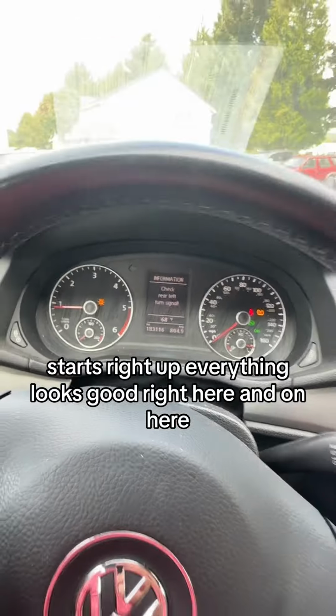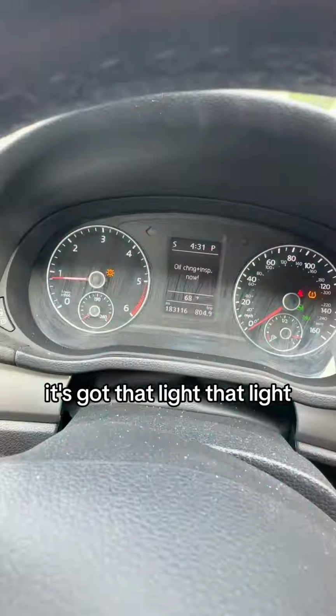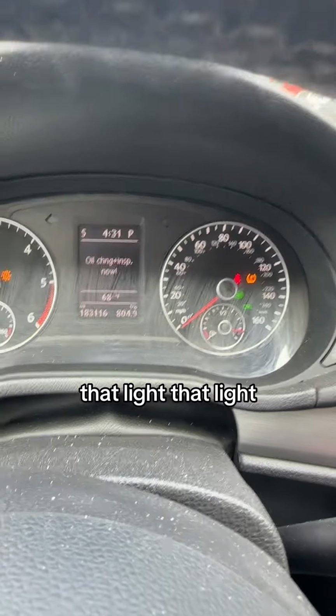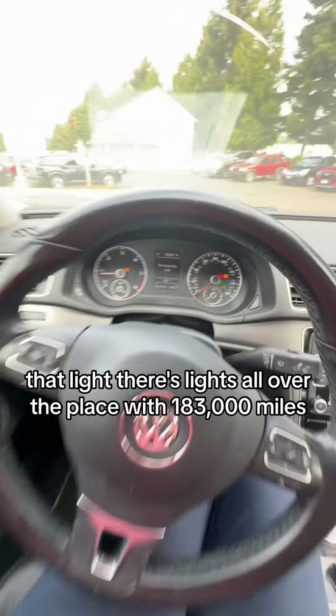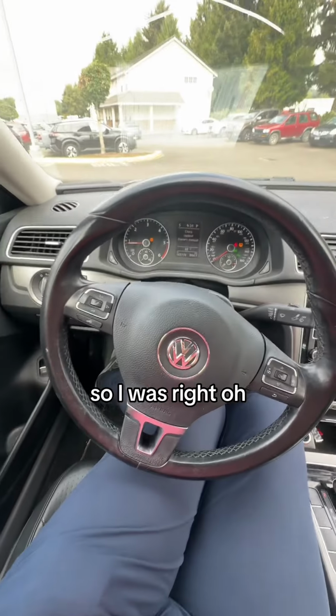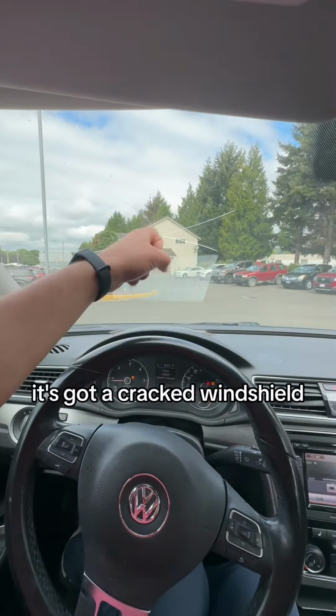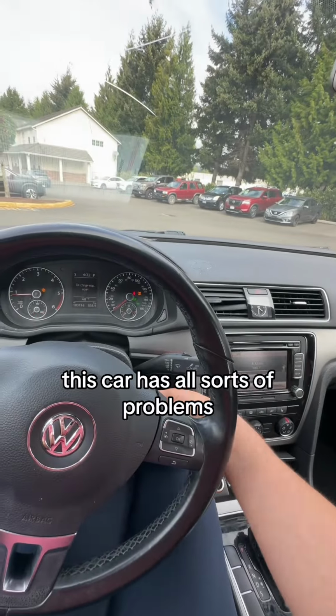And on here, this is what we call a Christmas tree. It's got that light, that light, that light, that light, that light. There's lights all over the place with 183,000 miles, so I was right. Oh, looks like the coolant light just went on. It's got a cracked windshield. This car has all sorts of problems, but that's okay.